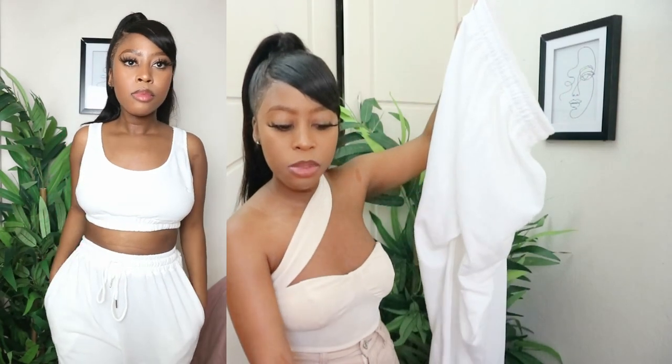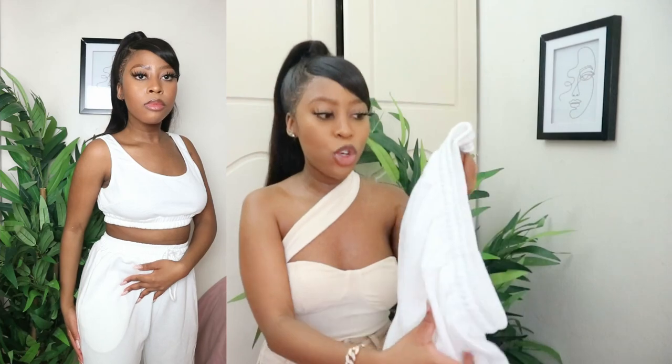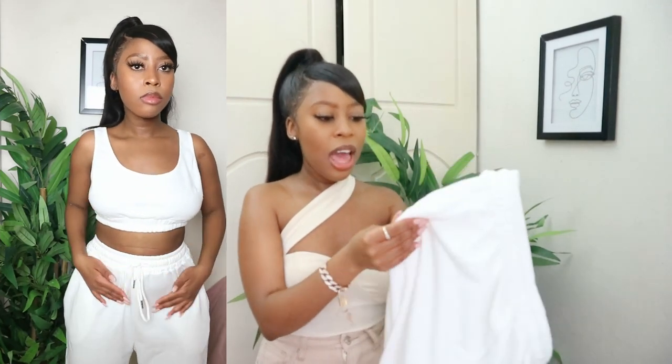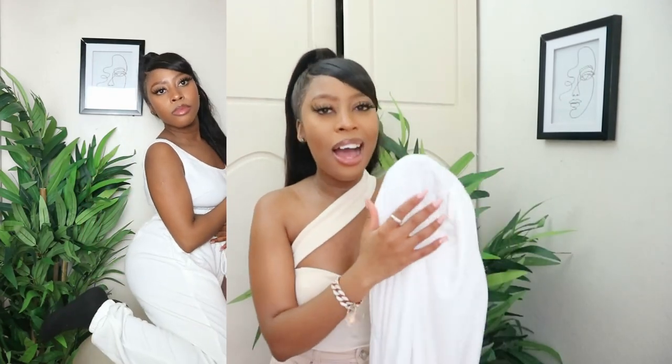Now, if I'm being very honest, I think this is the cheaply made item in this entire haul, because let me tell you something, you can see through these pants, and you guys will see when I'm trying them on. They already have lint, from when I wore them together the other day. So with regards to quality, it's not really great quality.